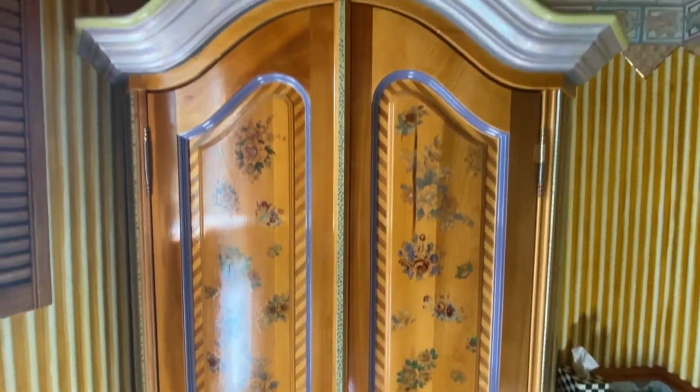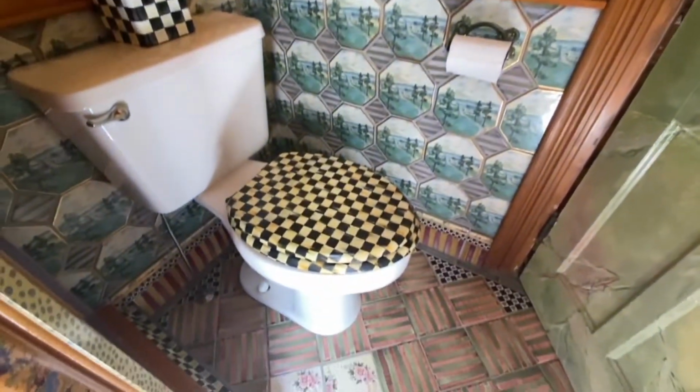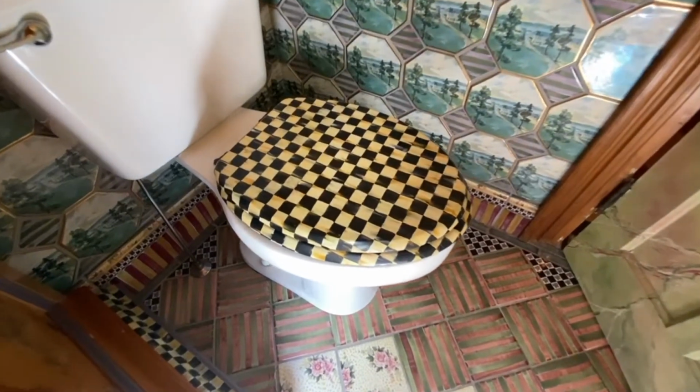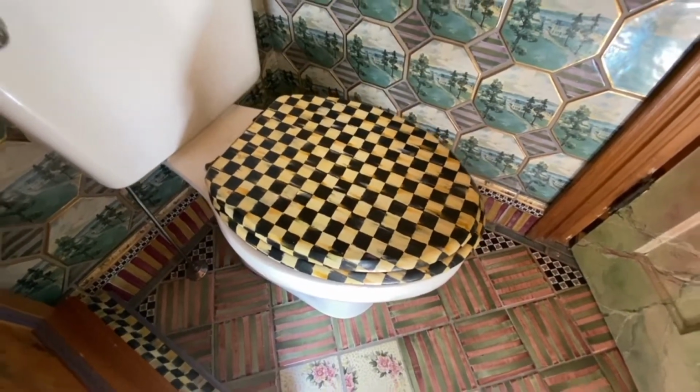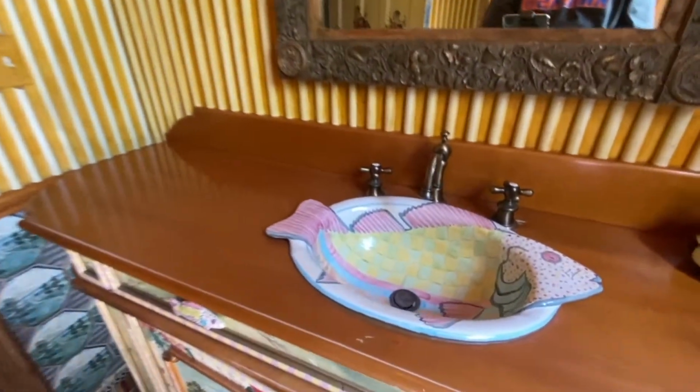My wife shut me in the bathroom. No, well, I want you to see that. Oh, the door? No, the toilet seat. Oh, the toilet. Checkered toilets. Oh, that's cool. The wooden. Most of the stuff in here is hand painted. Beautiful. I got a fish sink.